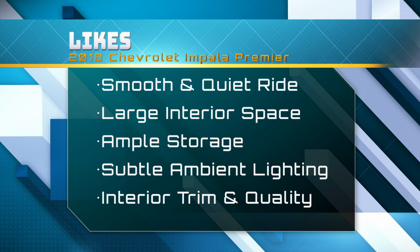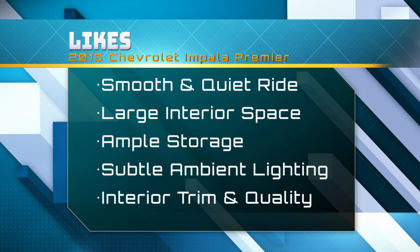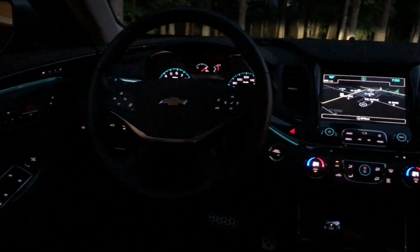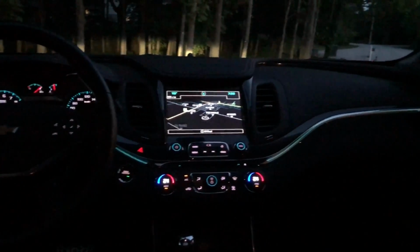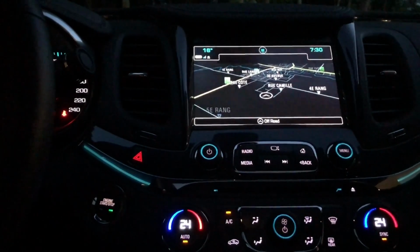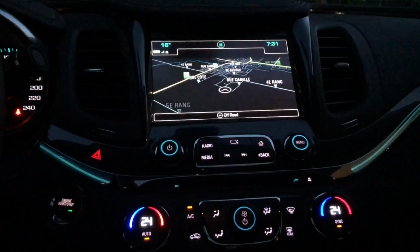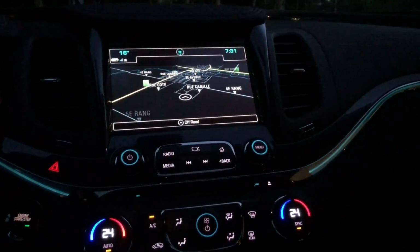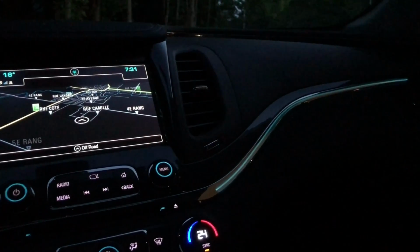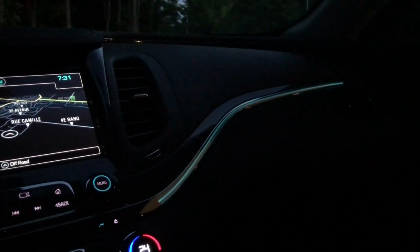The various storage compartments allow you to hide valuables and load up the trunk with enough luggage for a family of 4. The subtle ambient lighting was also a nice touch, and we really can't fault the leather trim throughout the interior of the car. But there's definitely room for improvement, and if GM wants buyers to look at its full-size sedan offerings for more than just a nameplate and trunk space, they'll need to get serious about the rear seat features, which lacked outboard heated seats or control over the climate.